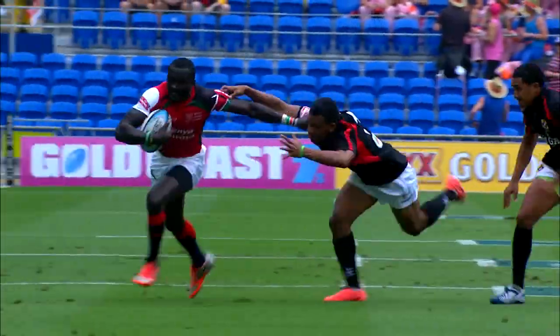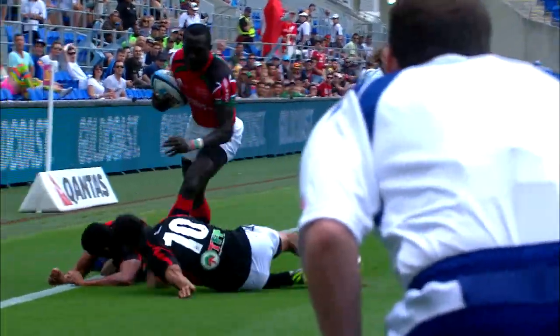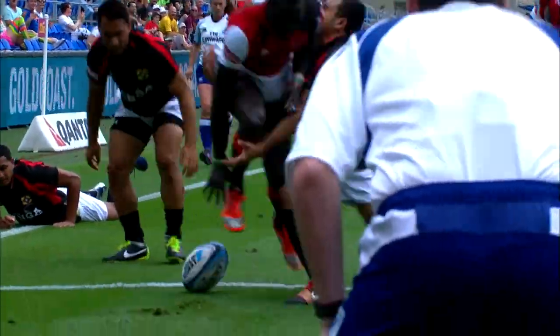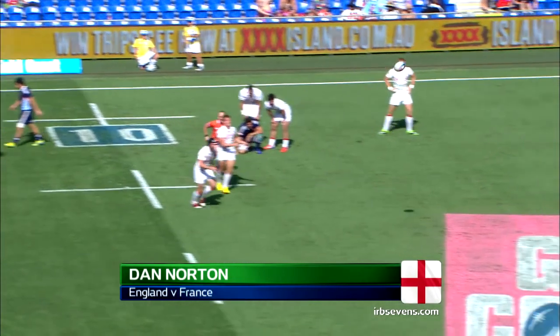Oh, just look, the little in and away, the left hand fend twice, the speed, and just watch him here, the power. Boom, get out of my way, son. Runs over the top of the Tongan defence. You don't see that very often. 10-10, 2 minutes to go.